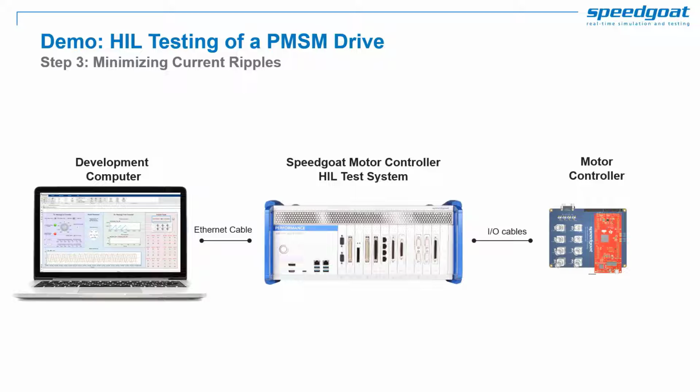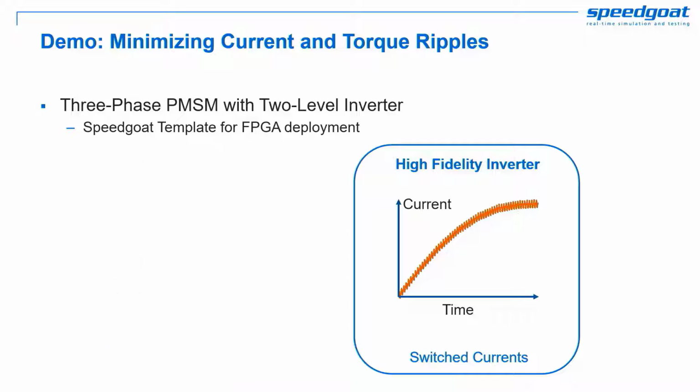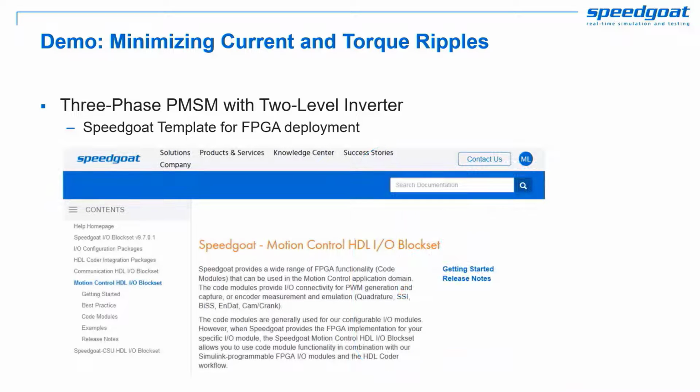However, as we want to avoid any surprises in the final product, we will try to minimize current ripples linked to switching events, which can cause torque ripples in the motor responsible for noise and EMC problems due to unwanted harmonics. These types of investigations are very relevant for both robotic and vehicle applications. Observing current ripples requires a model of the inverter where each gate is dynamically switching during the simulation. To model these at high frequency, we need to deploy our plant model to the FPGA.